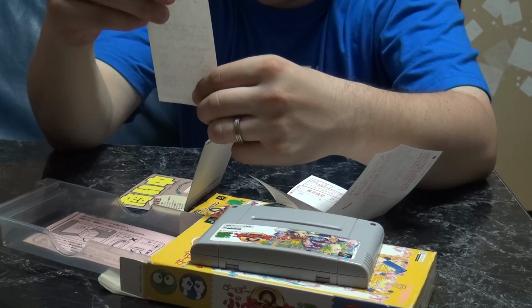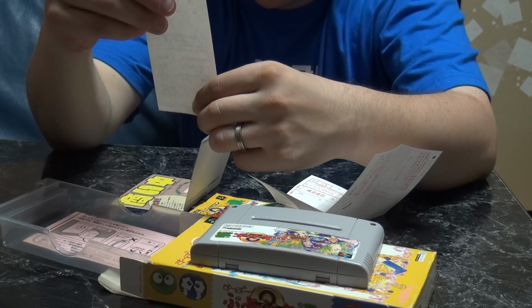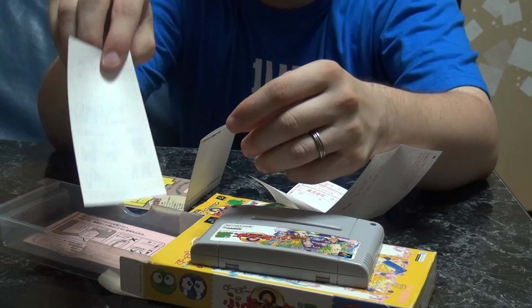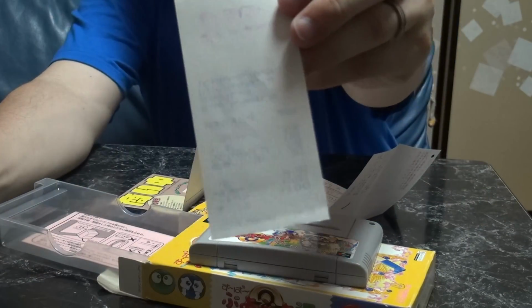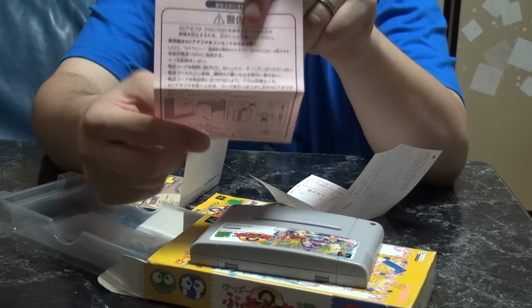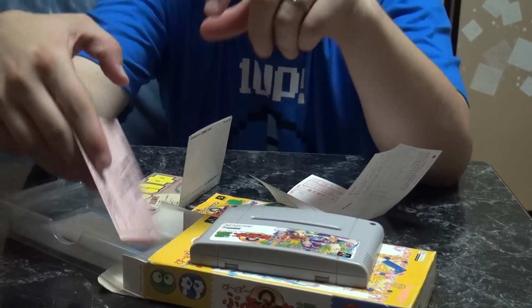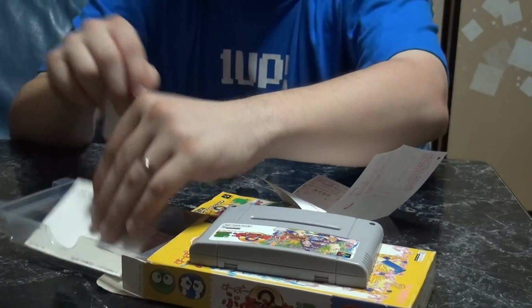I have a receipt in here. Is this the actual receipt? Looks like it. Cost about $70, right? So, there you go. This one even has the Japanese receipt. Oh, speaking of which, pink. So, there is today's pink AC adapter warning thing. Right, had that. Had the offer.